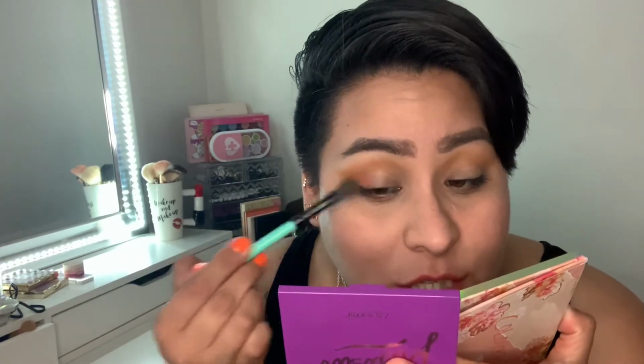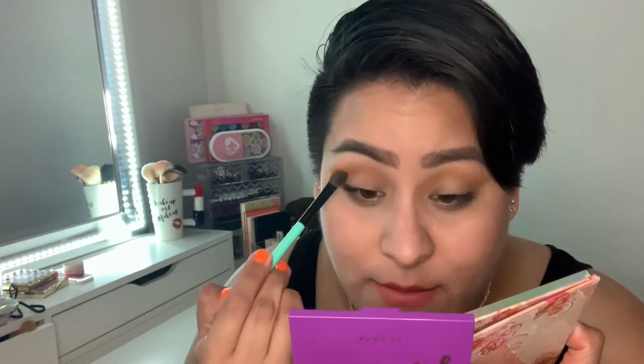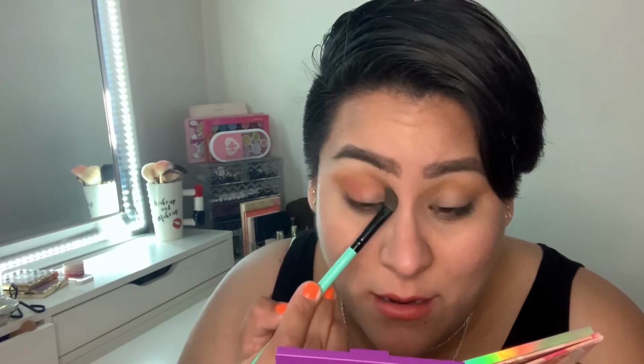So anyways, as I was saying, I want to kind of get into colored liner as far as my waterline goes. I've tried the ones from LA Colors, the brighter ones. They just didn't work for me. They don't stay on my liner line. I've tried ColourPop, but only neutral shades. I haven't tried any bright ones. So if you guys have any recommendations for any of those, let me know down below. I really would appreciate if you guys maybe suggested some kind of liner that's colorful.